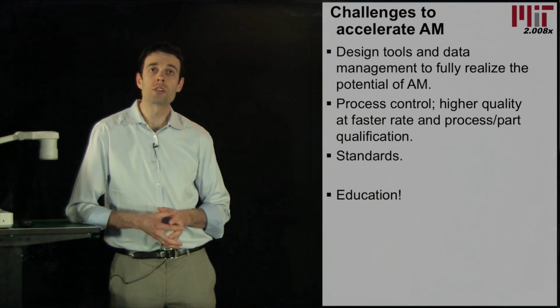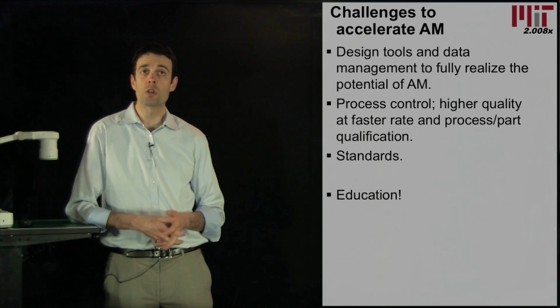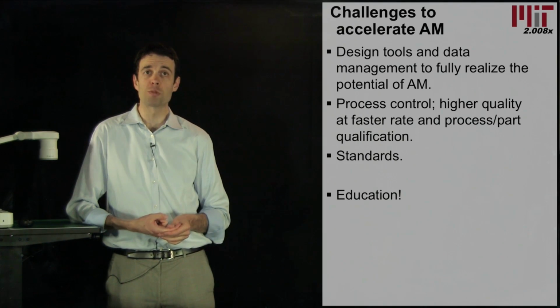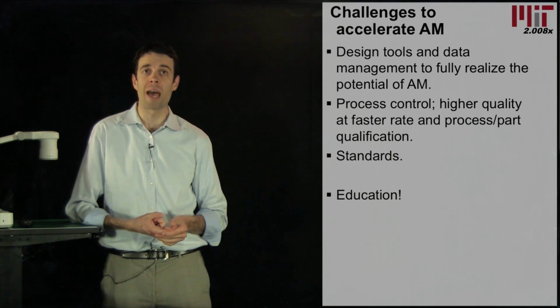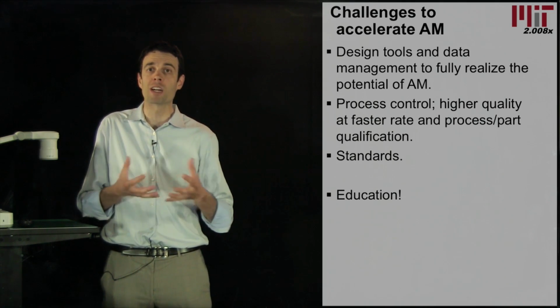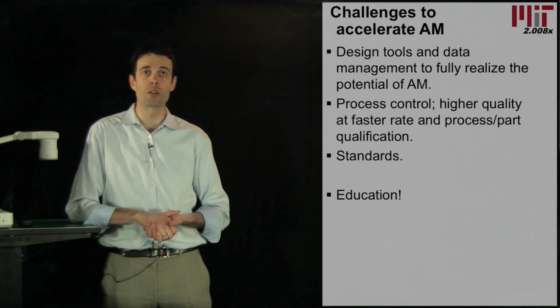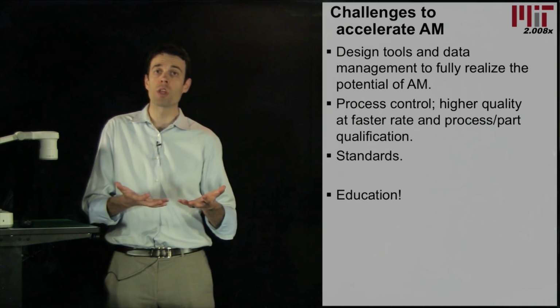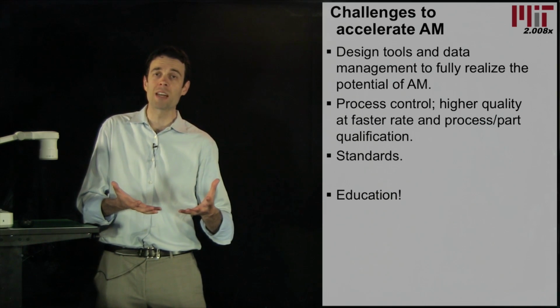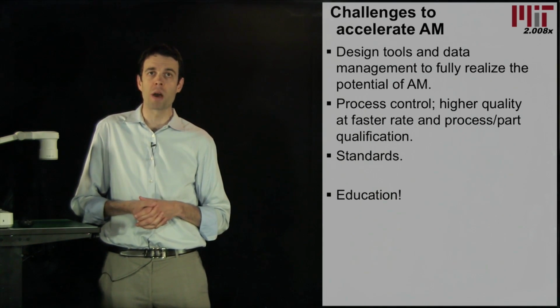Now there are many challenges that we must face and overcome to accelerate the adoption of additive. And these include first, design tools and data management tools to fully realize the potential of additive, to assist engineers in designing parts so they can take advantage of the flexibility of additive but not run into bounds in feature size or orientation, for example. And the more parts that we 3D print and the more parts that we can scan into the cloud, we can learn from the parts that have been made and make our processes better.